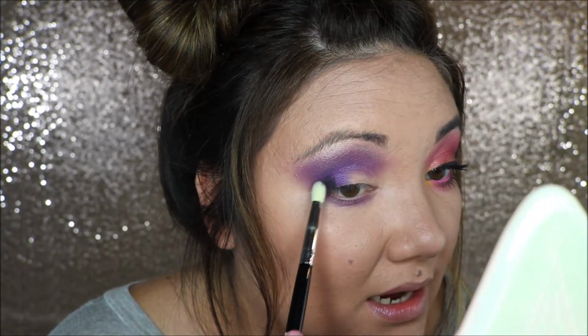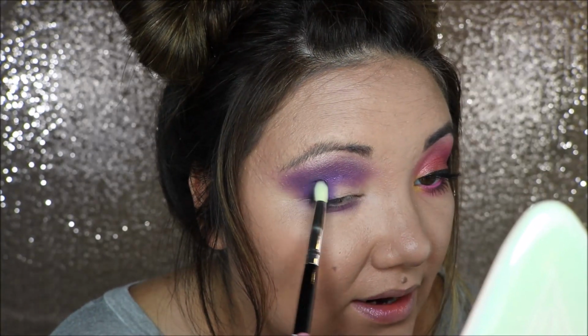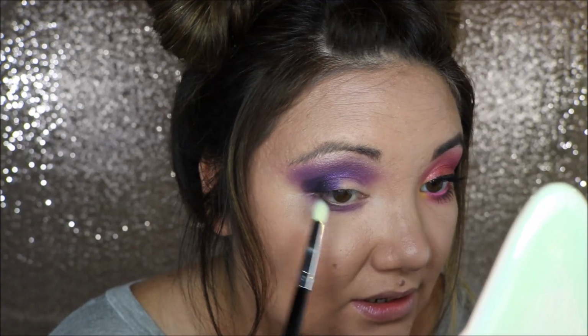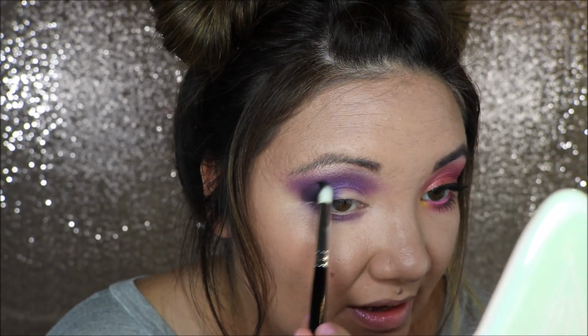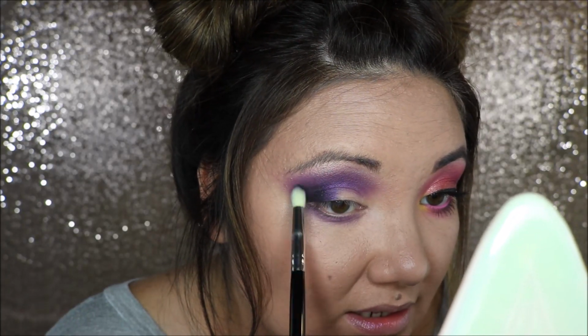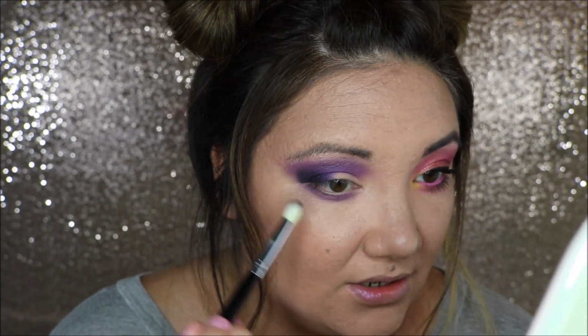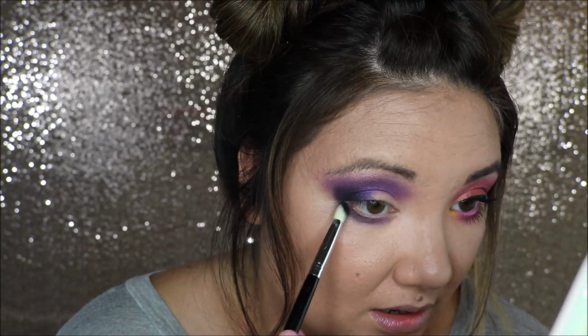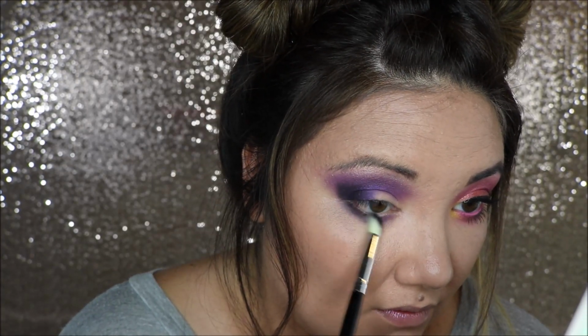Of course, I'm using it in a very intense way. So if you tried using this with a fluffy brush, I do feel like it's getting a little bit patchy even like this, which I usually don't have that issue with this type of method, like packing on a color.